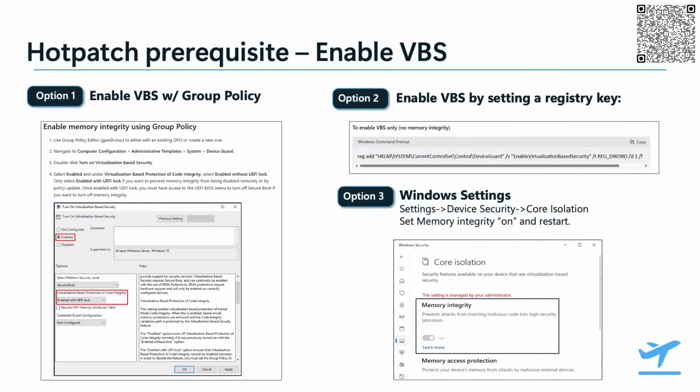You heard me mention quite a few times about devices being eligible for Hotpatch. One of the things I'm really talking about here is enabling the virtualization-based security. VBS is an operating system setting that enables, as it's called, virtualization-based security. And this is a prerequisite for the Hotpatch update installer to function. If VBS isn't enabled, the device won't be offered Hotpatch updates.